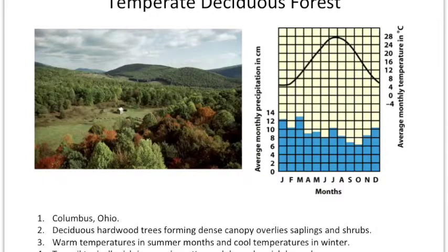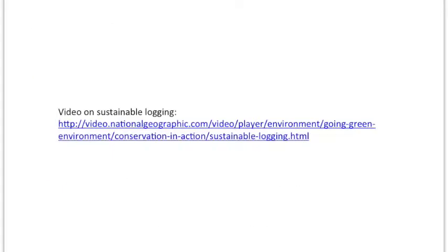somewhere between 75 and 125 centimeters per year. The temperatures themselves can vary throughout the year. It can get pretty cold in the wintertime and fairly warm in the summertime. And as you can see here, this maybe would be like Ohio in the early 1800s, where you have a homestead, and this farmer cleared this area right here for agriculture, and this would have been the natural ecosystem before he inhabited this area. This video talks about sustainable logging. It's a practice that's used today to try and preserve the timber for future generations and try to preserve these for the health of the ecosystem itself.